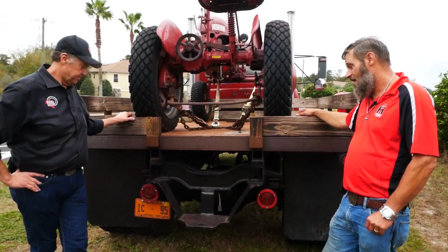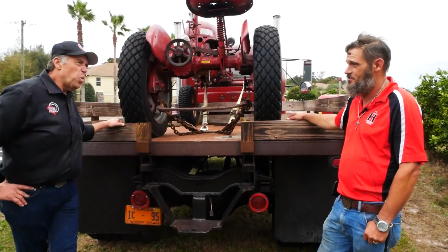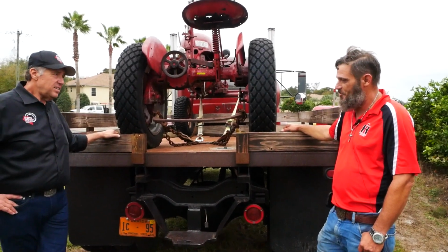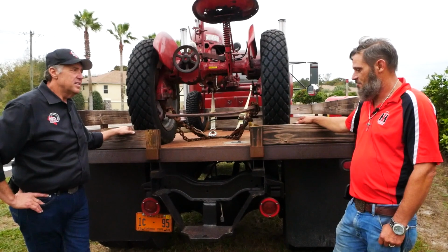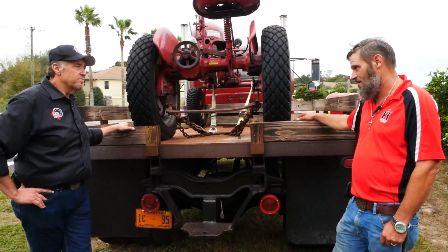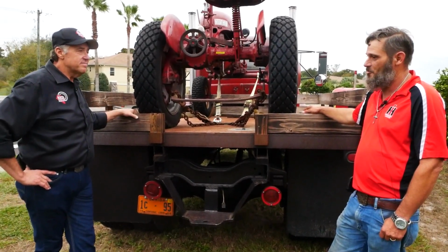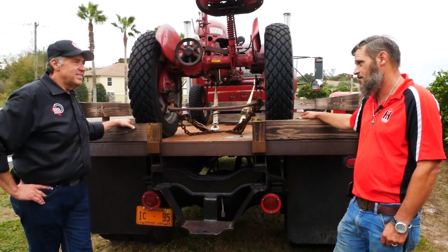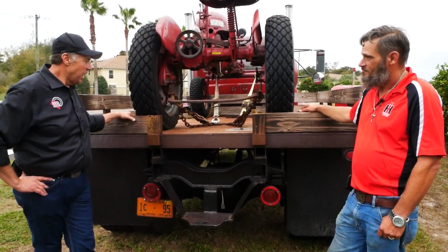Totally original. And finding a low number plate like that is a very, very rare occurrence. 1C-95. Yes, 1C. The 1 would be referring to the Miami area. And then the C meant it was identified as a commercial vehicle. And 95 was the issue of the plate. Wow, number 95. They're almost certain that the plate originally went to a school bus in the Miami area. That's amazing, in 1964.